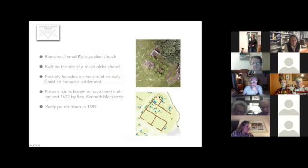The church is Episcopalian. This is it here. And it's built on the site of a much older chapel. It's possibly founded on the site of a much earlier Christian monastic settlement. The present ruin is probably built in 1672, and we know that from sources. And it's partly pulled down in 1689.